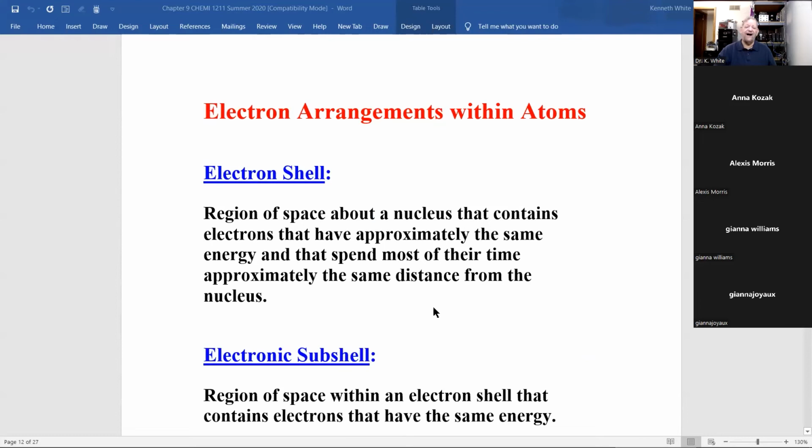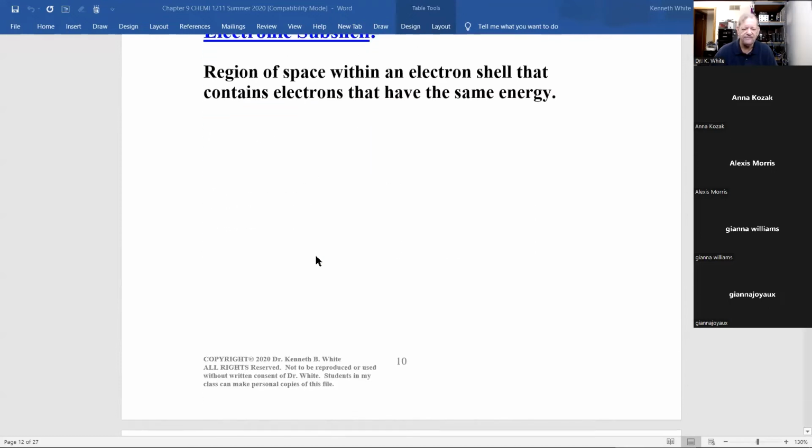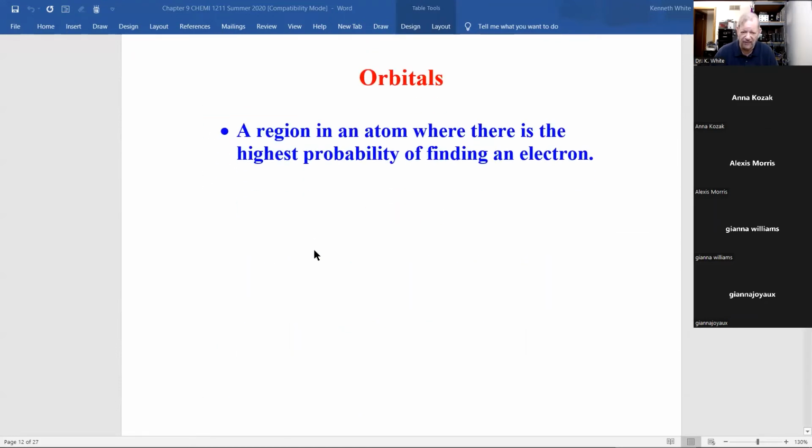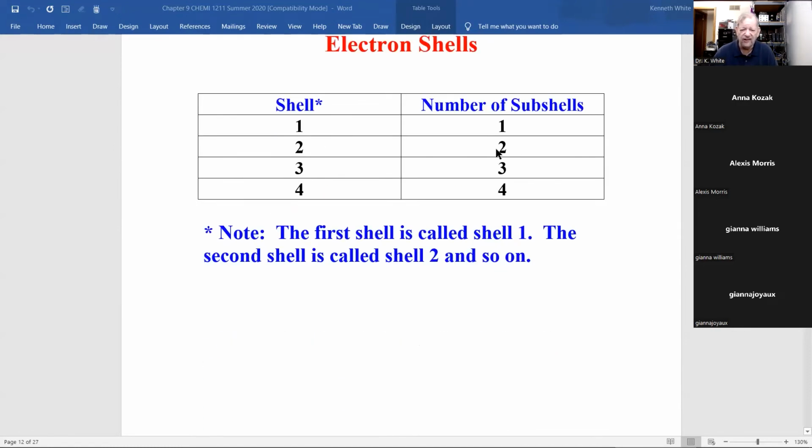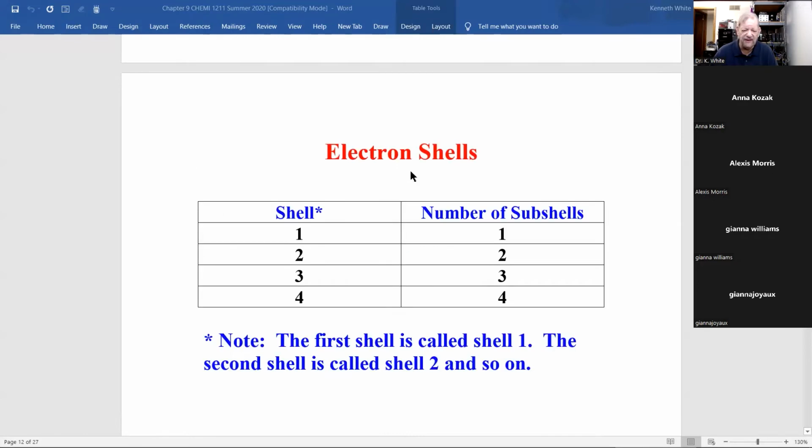All right, yesterday I talked about where the electrons are in an atom. And they're in the electron shells, and each electron shell has subshells. I also talked about orbitals. Now, yesterday I talked about the electron shells. In this table, you will be given, this is for test number 2 now, you'll be given this important information. In the past, students had to memorize this, but I won't make you.